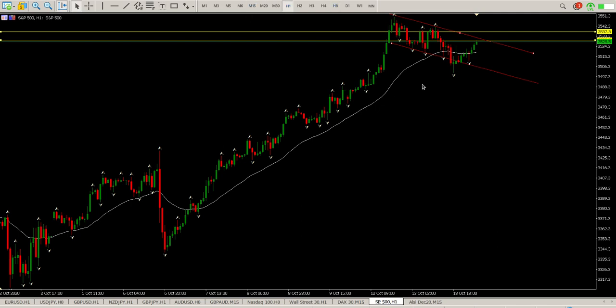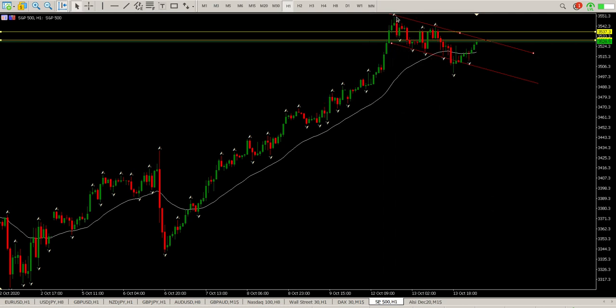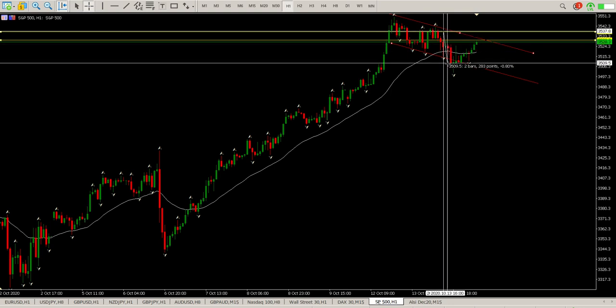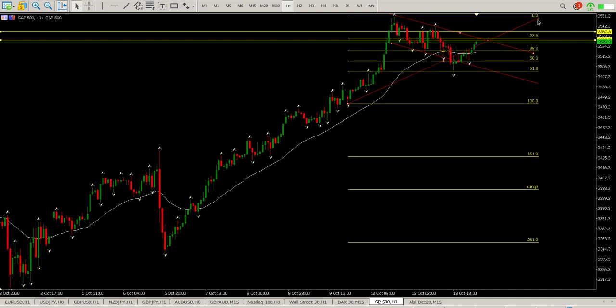Looking at the hour, this trend is definitely to the upside. The one thing you need to bear in mind here is that there was a 730 point move on Monday. Then we had pretty much a 350 move down, so that's a 50% retracement. If I use the Fibonacci here from Monday, you can see we came right back onto 61.8 of the previous day's bar. So that has some relevance. It is a Fibonacci level and it is well respected.